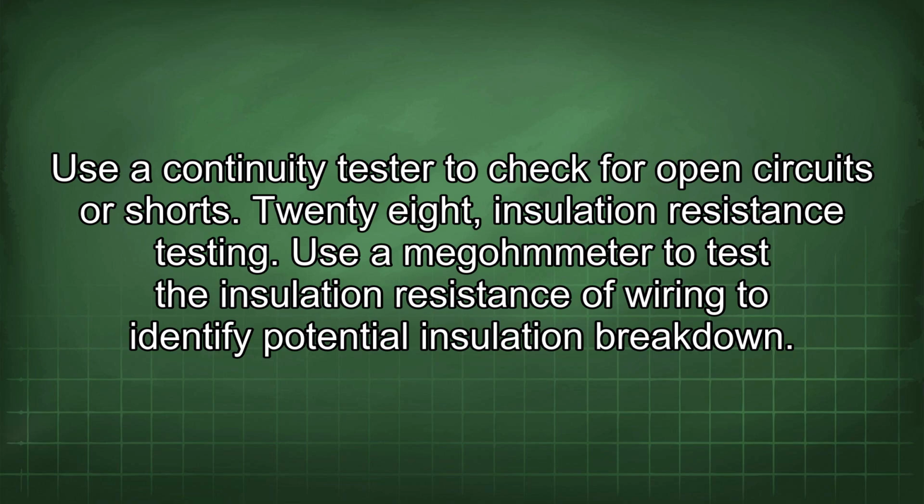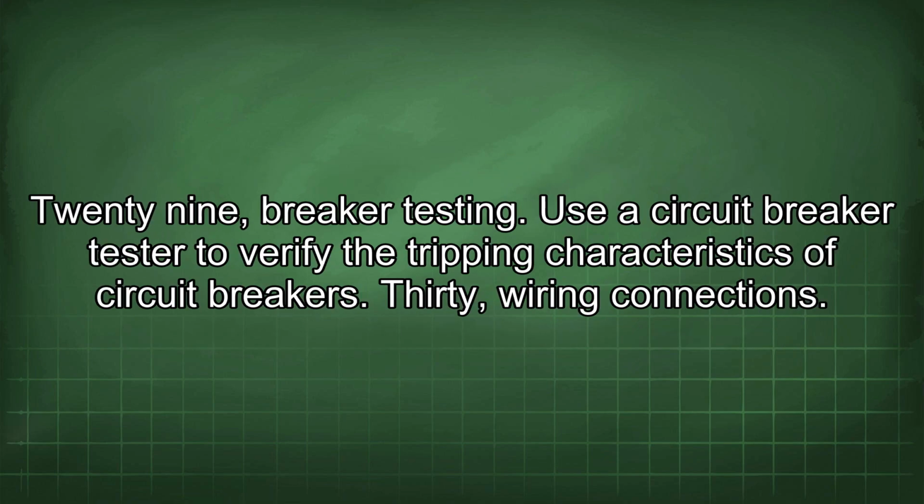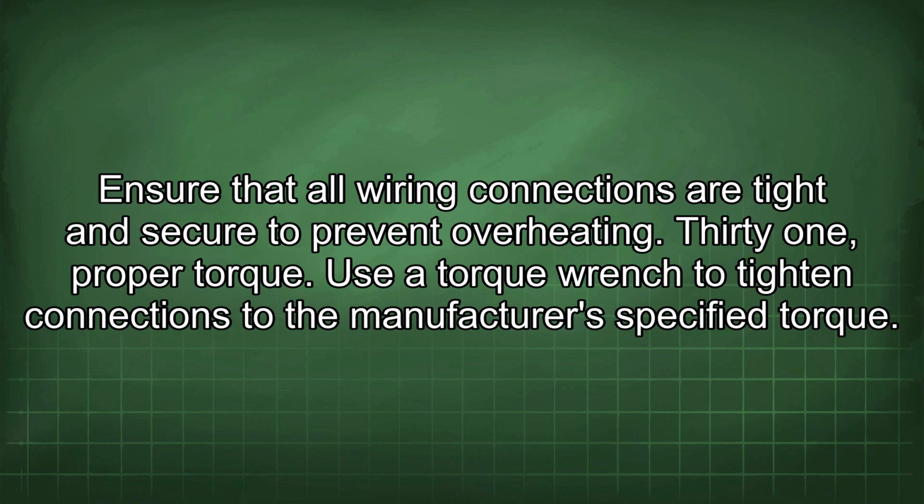28. Insulation resistance testing. Use a megohmmeter to test the insulation resistance of wiring to identify potential insulation breakdown. 29. Breaker testing. Use a circuit breaker tester to verify the tripping characteristics of circuit breakers. 30. Wiring connections. Ensure that all wiring connections are tight and secure to prevent overheating. 31. Proper torque. Use a torque wrench to tighten connections to the manufacturer's specified torque.